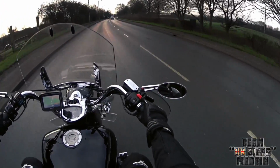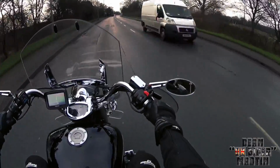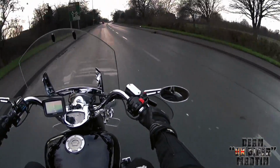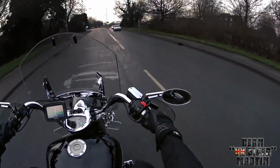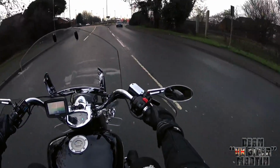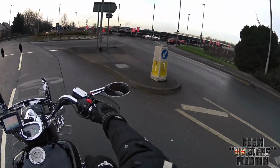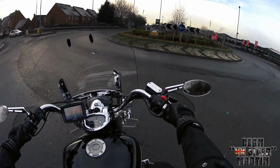Now it feels like a lot more of a relaxed ride. It's just a lot more comfortable. And I believe as well it's not just going to be this bike. They're going to work pretty similar on this bike as they do on all bikes.